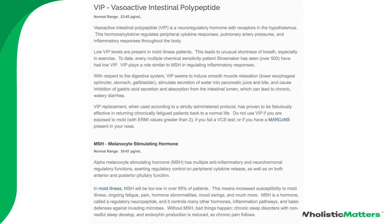So we've done kind of a 30,000, then we did a 10,000, and now here I've given you all of the information for each of the markers, including the normal range. Okay, and I want to point something out. Sometimes the stated normal range on the lab test is not the range that we use. And often there's a good reason for that, but sometimes it's not a great reason. So for example, melanocyte-stimulating hormone, you might say, you're saying that the normal range is 35 to 81, but the stated range on LabCorp says less than 40, right?